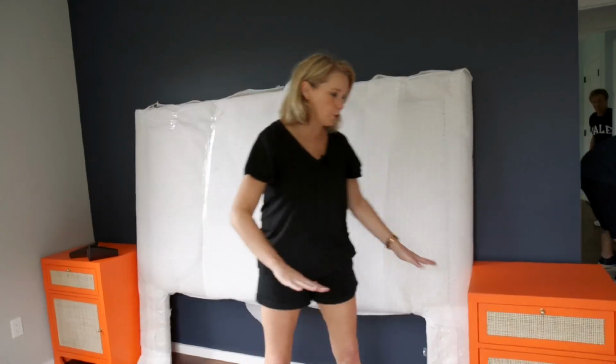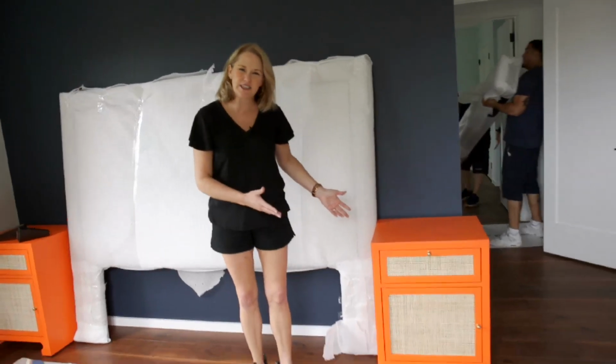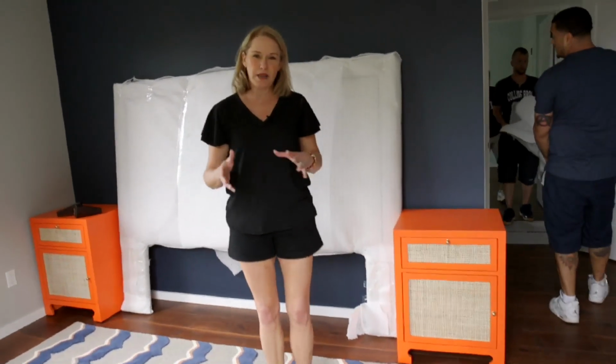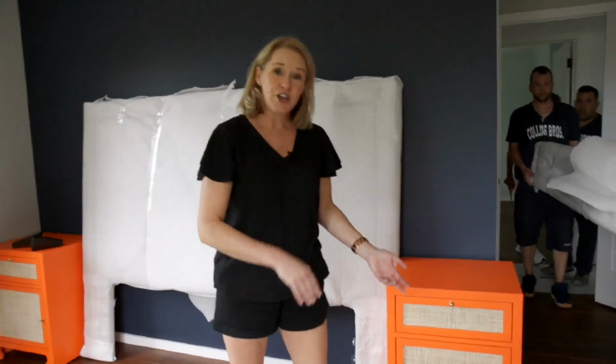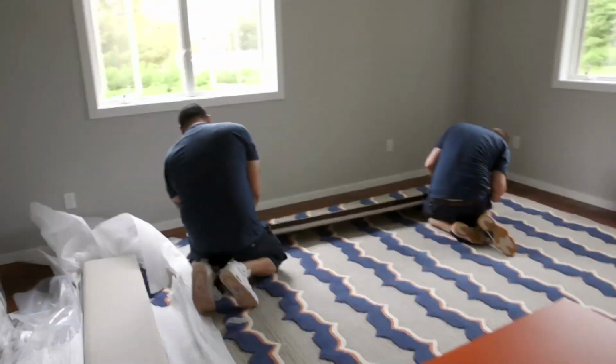Oftentimes people will try to pull a rug all the way to the wall that their bed is on, but you don't need to do that. You could leave a little extra space. The most important thing is you want to make sure when you actually get out of bed, your feet touch rug. That's the most important part.